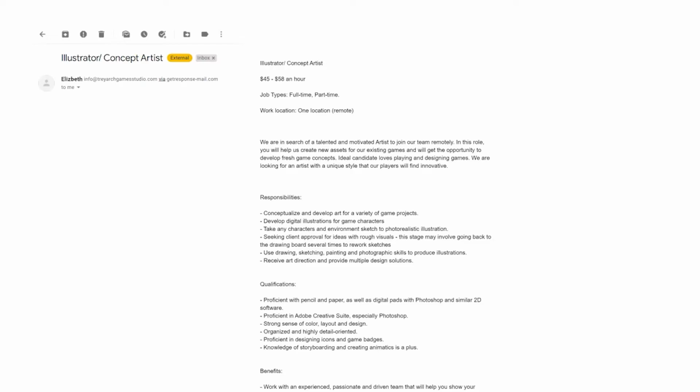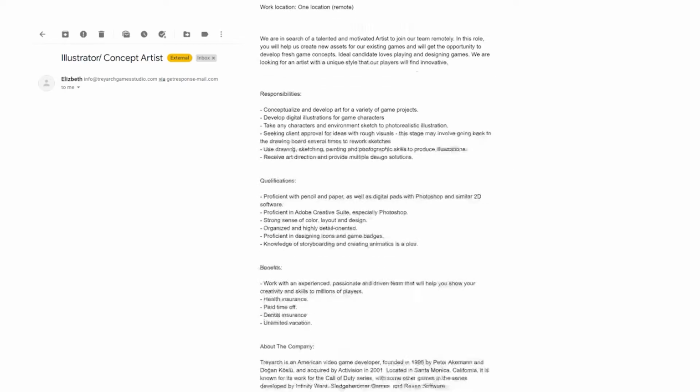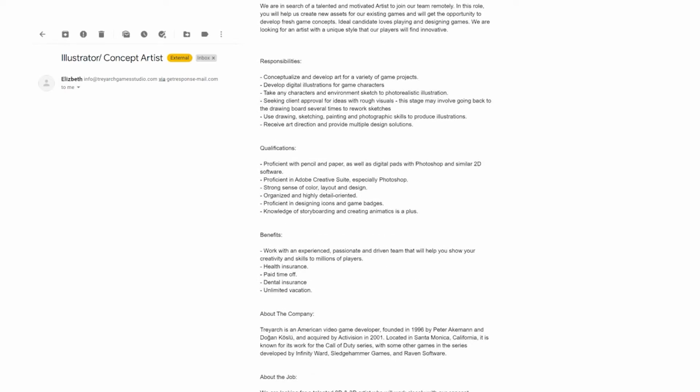Now let's take a look at the body of the email. All of this looks pretty good. The pay rate is about right. Full-time, part-time, remote, that's standing out to a lot of people. A lot of people are looking for remote work right now. You can look at, again, what really stood out is the job descriptions.